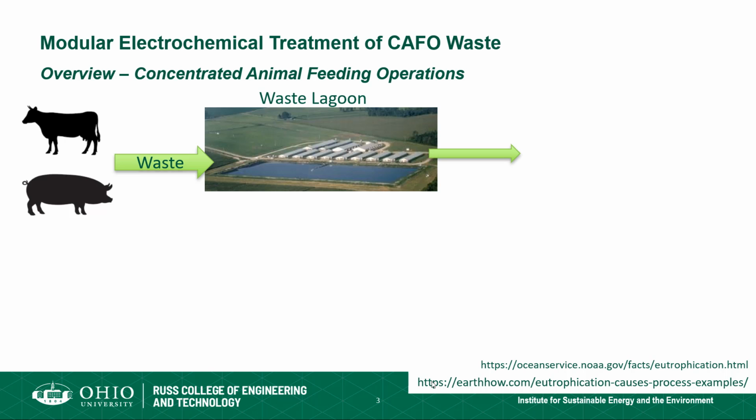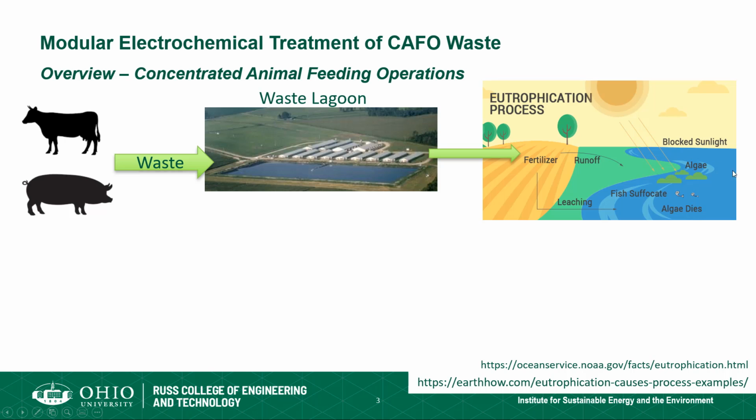This waste is actually used as fertilizer for crops, right? And so when that is done, you have runoff and leaching, and basically these nutrients that are supposed to be taken up by the plant end up in water, where they are consumed by algae, and the algae basically grow because the nutrients are also used by plants as well, right? Algae is a plant. It takes up that nutrient and basically covers the surface of the water, leads to fish death and just a negative environmental impact known as eutrophication.